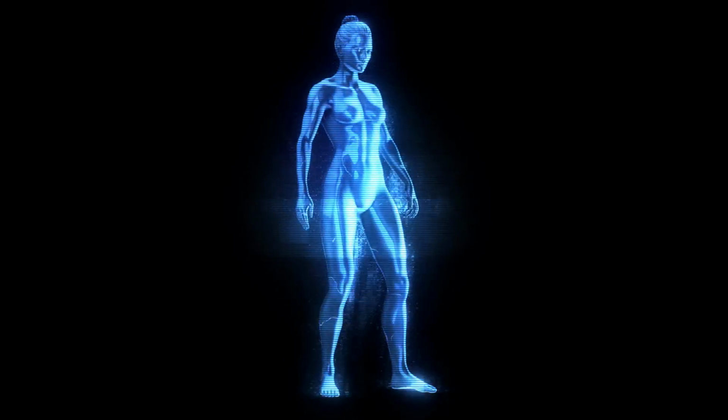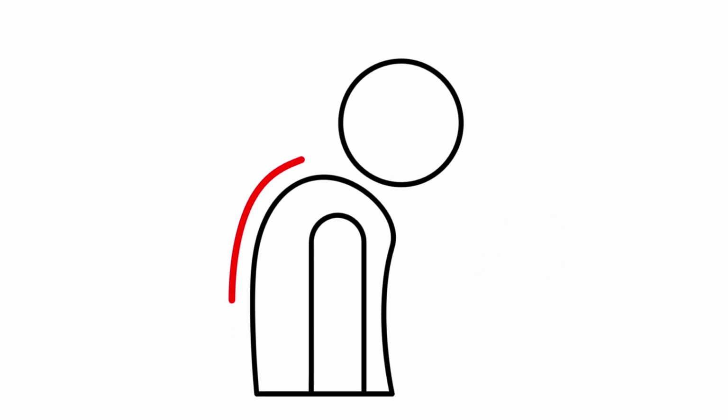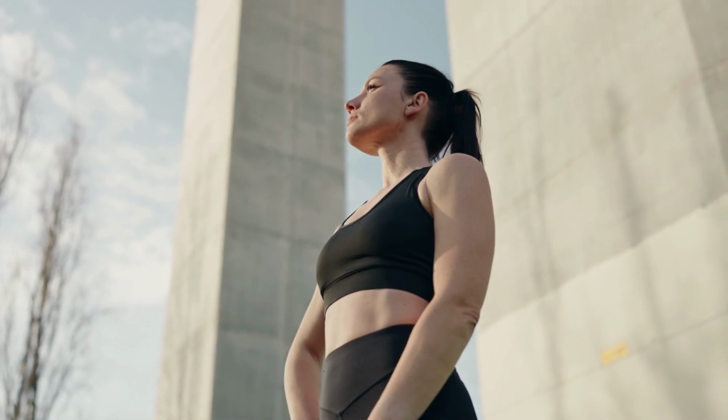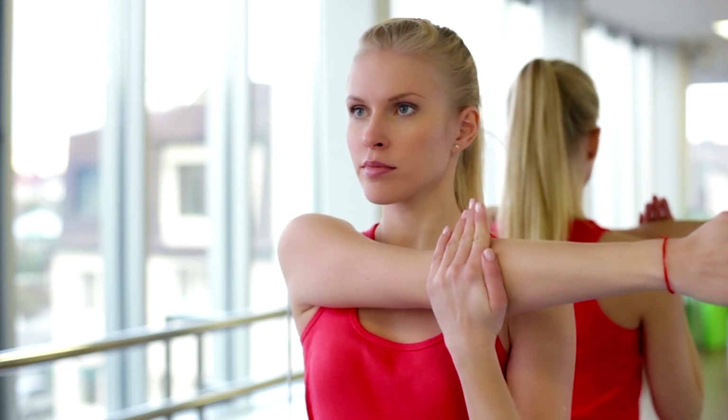7. Posture, the instant belly slimmer. Now, for the golden rule: no garment will ever outsmart bad posture. Your mother was right. Stand up straight. Good posture naturally tightens your core and smooths your tummy. It also makes you look taller, more confident, and a whole lot more graceful.